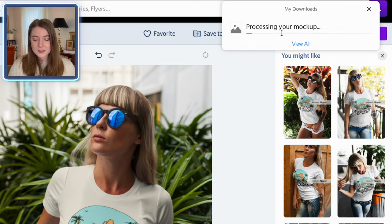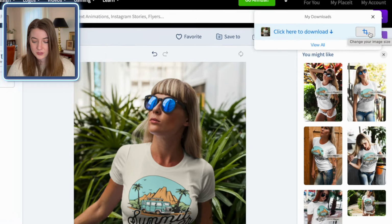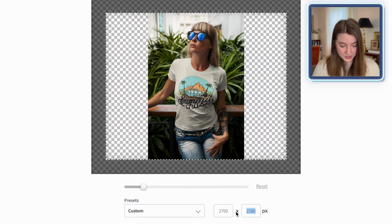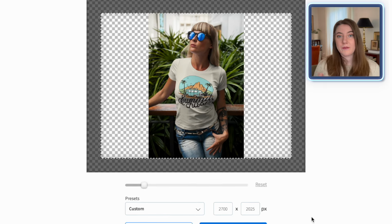Now it's just processing our mockup. Now, once that's done processing, we're actually going to click this icon here that means crop. So we're going to do that. Now, the sizes that I like to use for Etsy are going to be 2700 by 2025. That's just the optimum size for that thumbnail on Etsy.